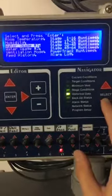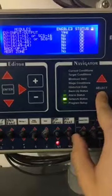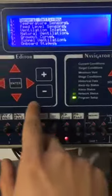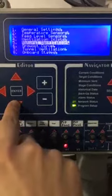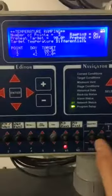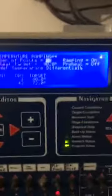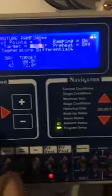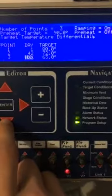That's pretty much the main things that I will show you. There's a couple programs set up. I will show you the grow out curve. So like I said, the grow out curve, right now I have 3 temperature points: 80, 72, and 63 degrees.